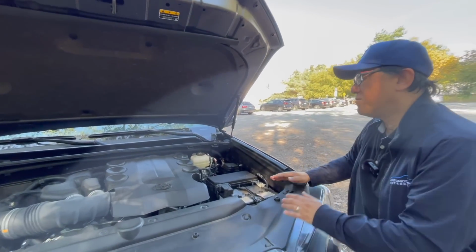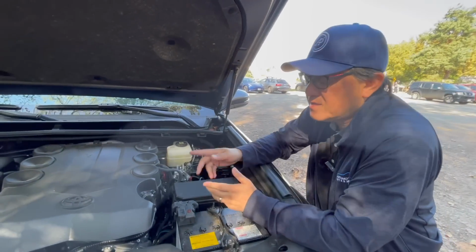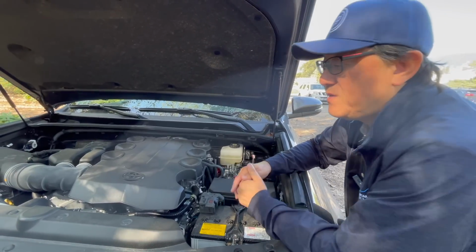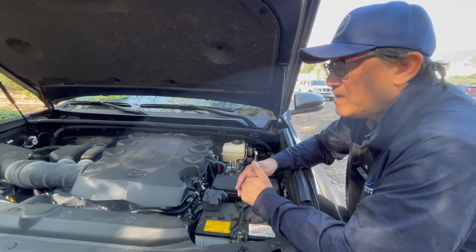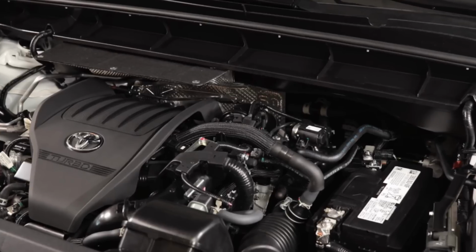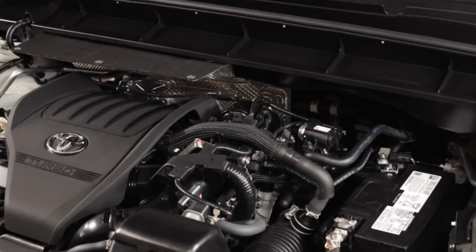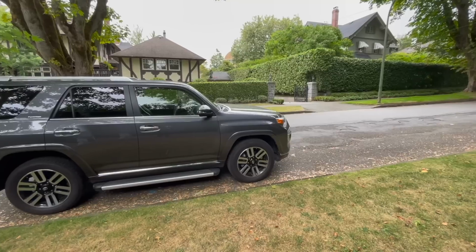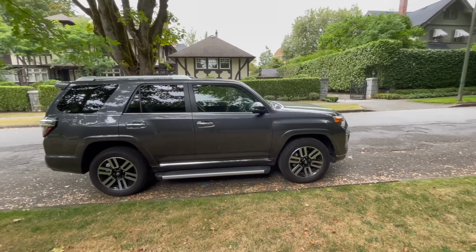Looking into the engine compartment, something that's really interesting is that this is, of course, the 4-liter V6 engine, very proven. It's been around for a long, long time, and most likely it's going away because the 6th generation 4Runner will likely go to a 2.4-liter turbocharged 4-cylinder engine. And I know most of you guys are very upset about that, but let's park that for a moment because I just want to focus on this 5th gen 4Runner.